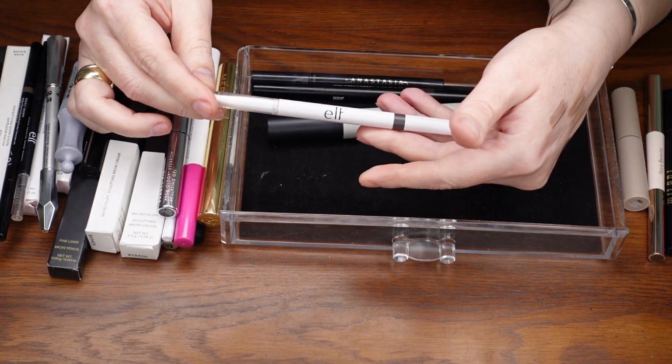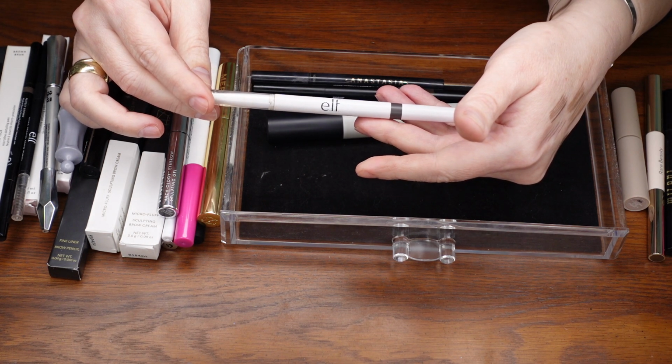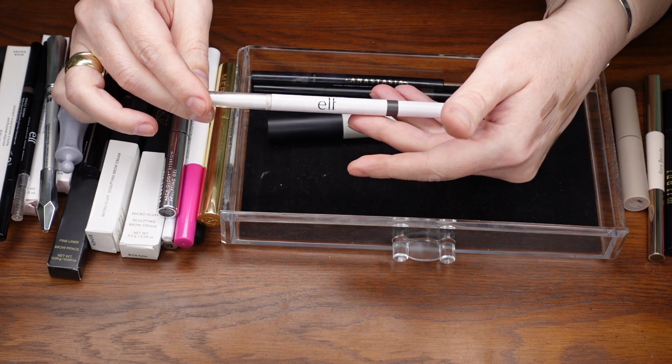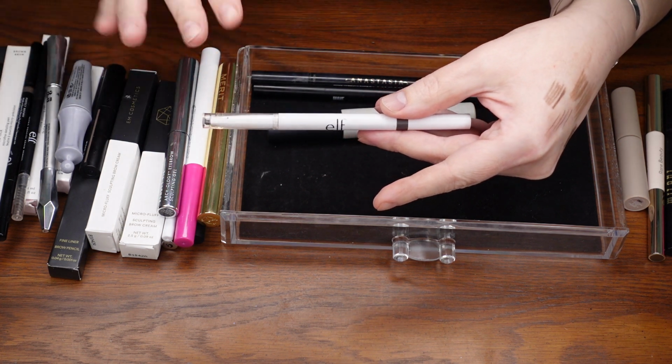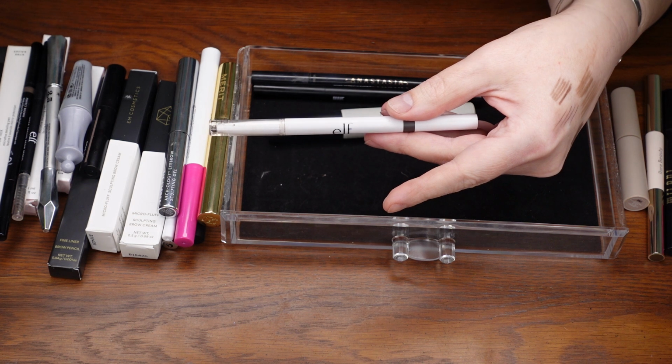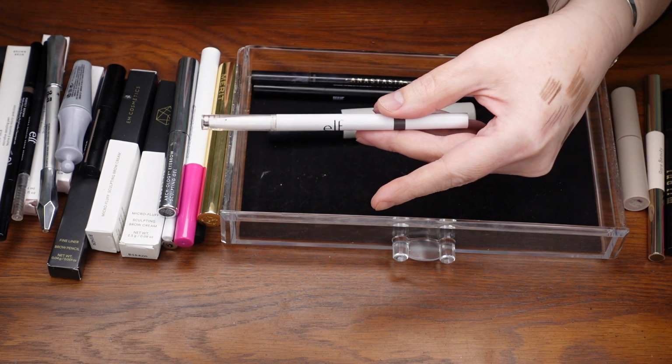I feel like although this is a fabulous pencil, I don't need this many brow products. I'm gonna put this in the discard bin. Not because it's bad, but because if I keep everything, look at my keep pile, my get rid of pile is not nearly large enough. So I'm gonna let this go.